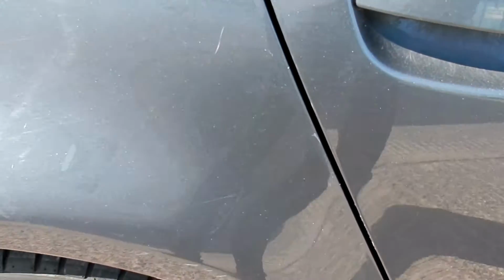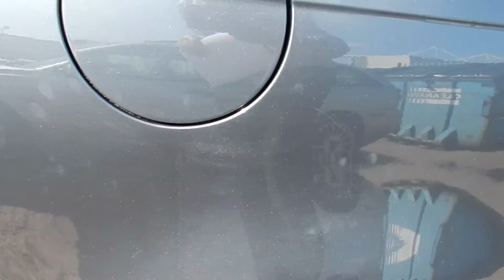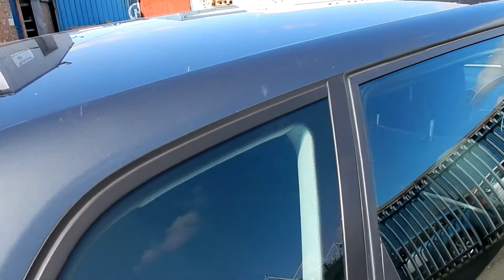Going into your rear quarter. Scratches as well, blemishes. Quite a deep one there. May buff out. Few scratches along the top as well.